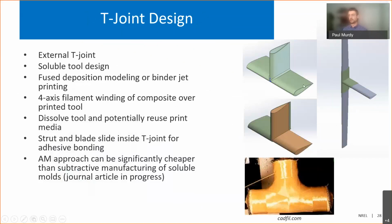So instead of having this internal T-joint, we redesigned it to simply be an external T-joint for the blades and the strut to slide into instead. So we had this idea that instead of having a trapped tool like case study 1, we would do a soluble tool design.